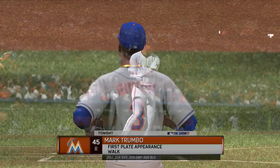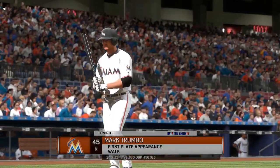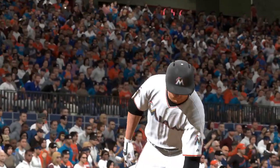The batter, first baseman, Mark Trumbo. Here's Mark Trumbo now. Reached base via the walk in his first plate appearance.